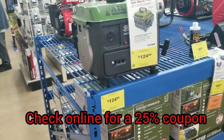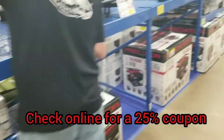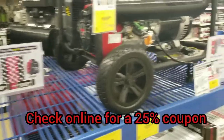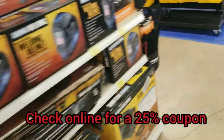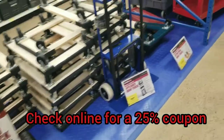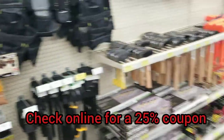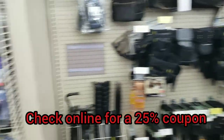Okay, generators like crazy. I think that's one I got. That's huge. All right, hand trucks. You gotta have one, especially if you got a homestead. You need to move stuff around. Pry bars and crowbars, hammers, axes, hatchets. I mean, all things you're gonna need.